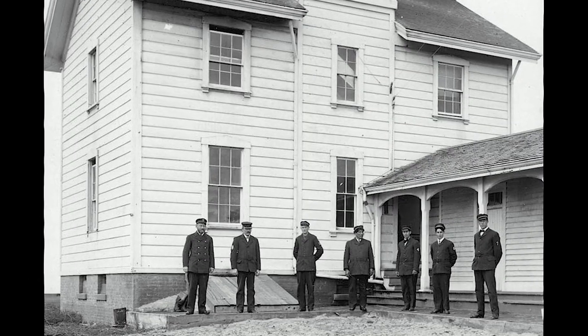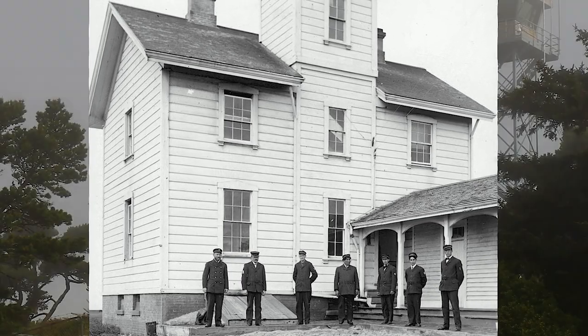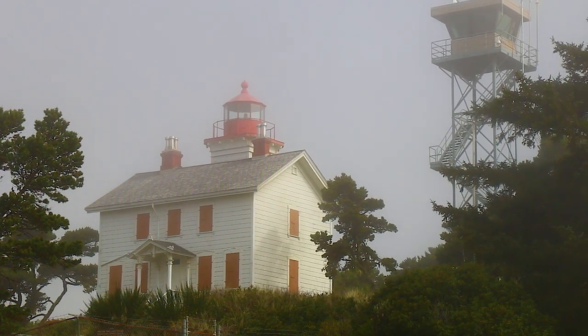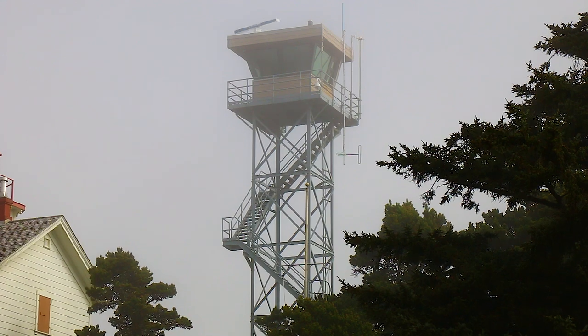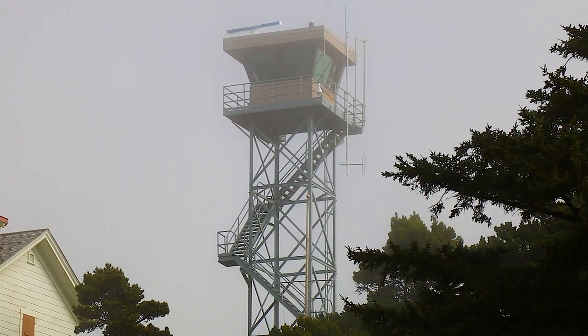Yaquina Bay Lighthouse sat empty until the U.S. Lifesaving Service placed a crew in the house. A few years later, the Lifesaving Service merged with the Revenue Cutter Service to form the U.S. Coast Guard. They built an observation tower and would be very busy saving lives in the area.